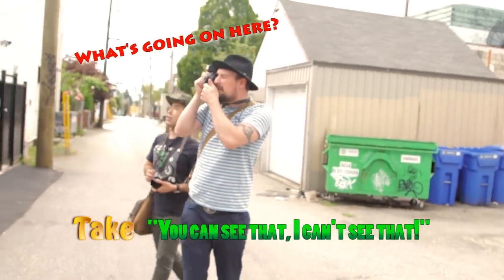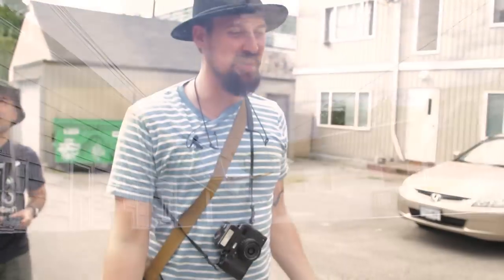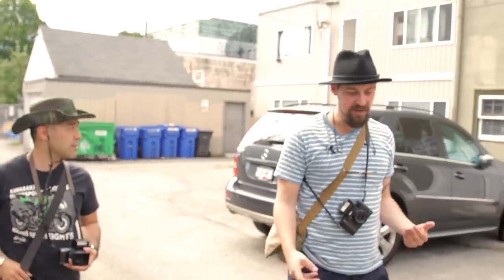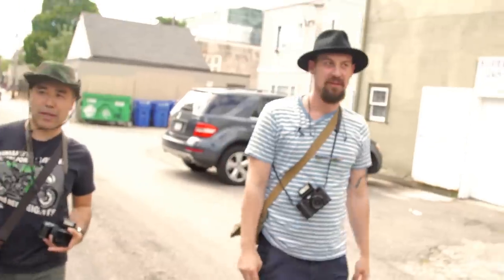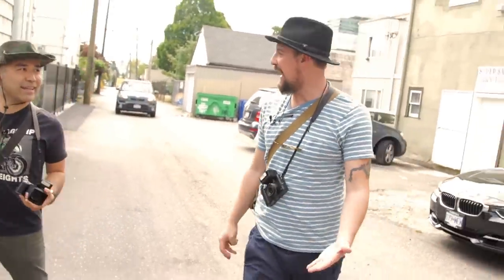I can't see that. What's going on here? There's a guy up there chilling in the window right now, looking out here. Which is always great. There's something about that, being inside the house, you know, it's a little bubble that we hide in. I just love when people look out. When they're looking out, they're just seeing what's happening. But this guy's in an alley, so I'm like, what is he looking at?